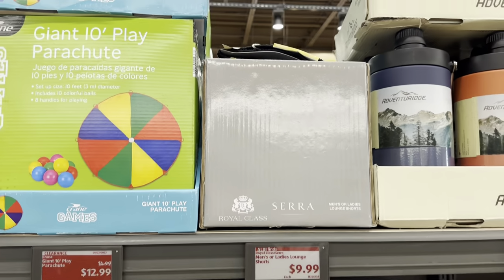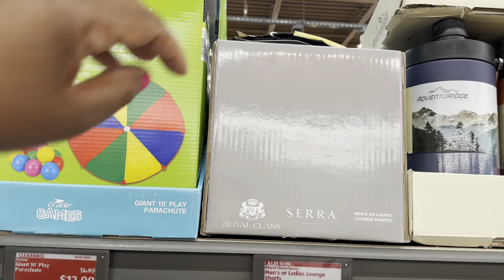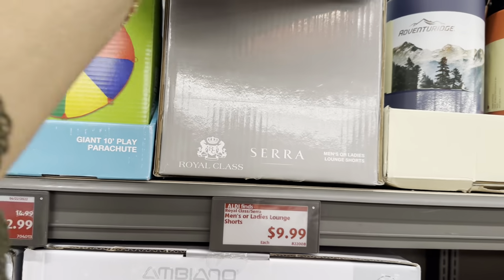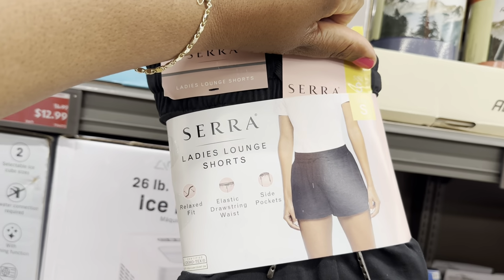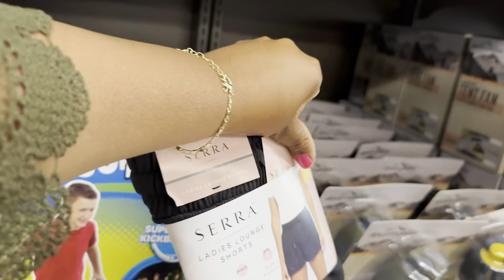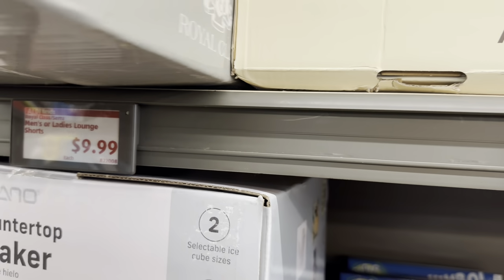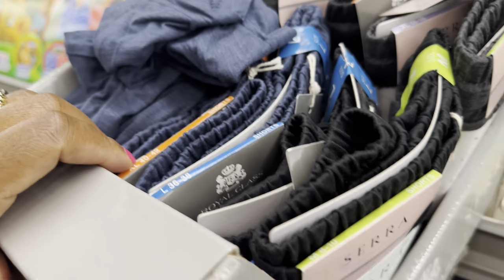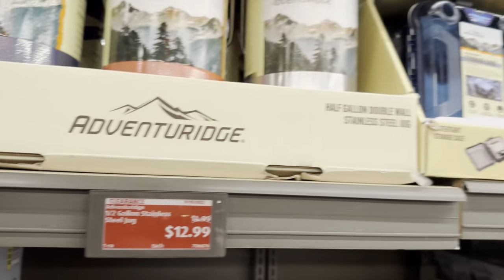Here we have the Royal Class Sarah Men's or Lady Lounge Shorts for $9.99. So the men and the women. So are we sharing now? Oh my goodness. So that's for the lady for sure. Let's see if they have one separate for the men, or are we wearing the same ones? Let's see. I think we're wearing the same ones, guys. I think so.